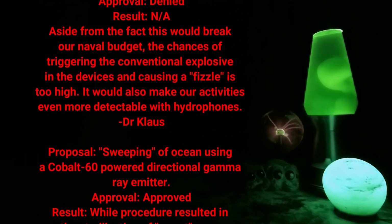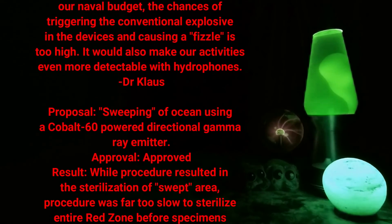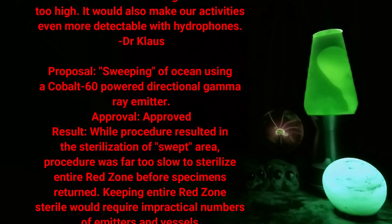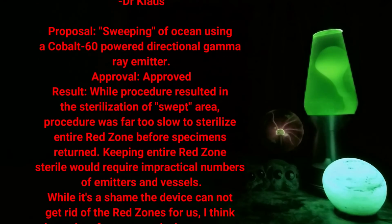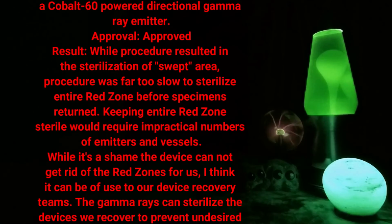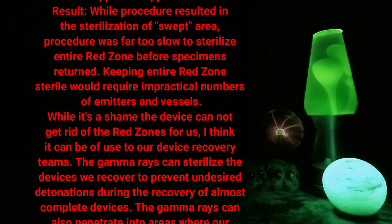Dr. Claus. Proposal: Sweeping of ocean using a Cobalt-60 powered directional gamma ray emitter. Approval: Approved. Result: While the procedure resulted in the sterilization of the swept area, it was far too slow to sterilize the entire red zone before specimens returned. Keeping the entire red zone sterile would require impractical numbers of emitters and vessels.